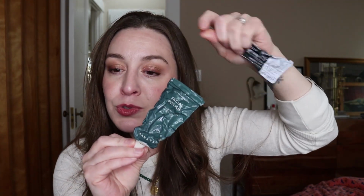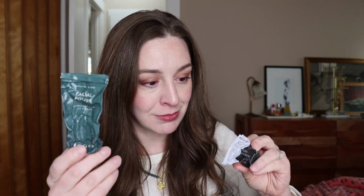I get the appeal of this tin metal packaging, but I'm never able to successfully use these. I even try and do the little roll squeezy thing, and it always ends up cracking and breaking and coming out, and I cut my fingers on it, and that sucks a bunch. So yes.